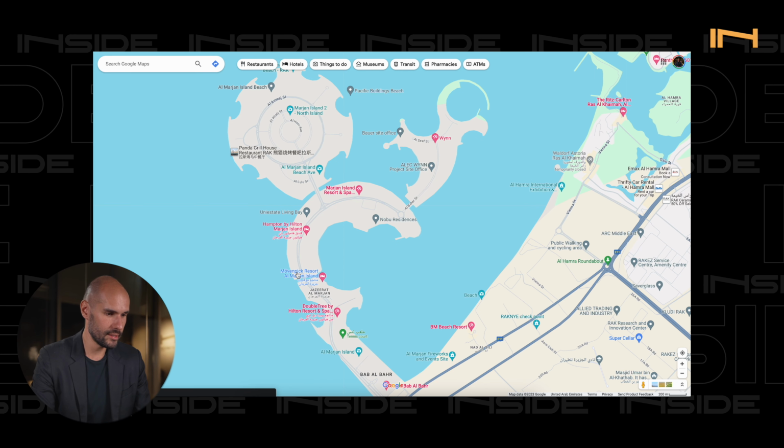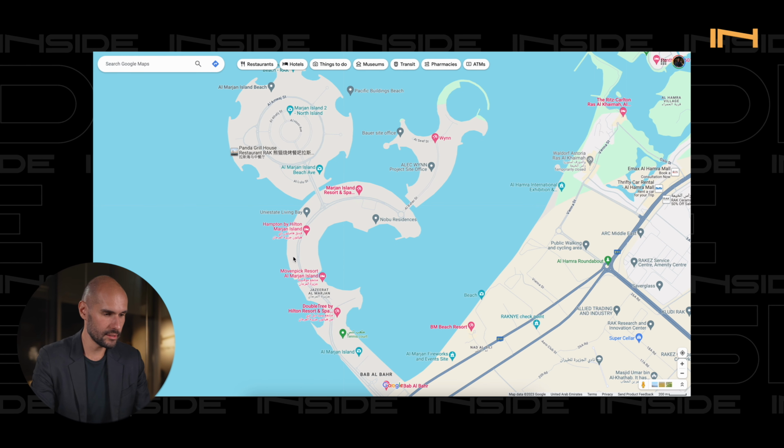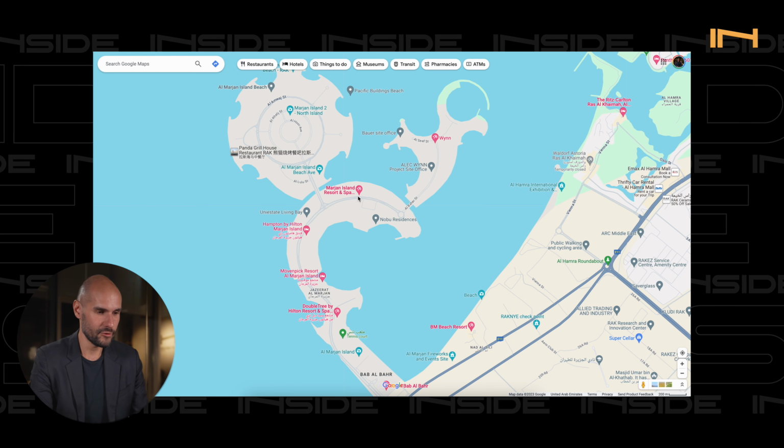Let's see what separates them. Locationally, not much. They're actually next door neighbors. They're both located here on this part of the island, with only a few minutes drive to the casino. And let's look at them in more detail.